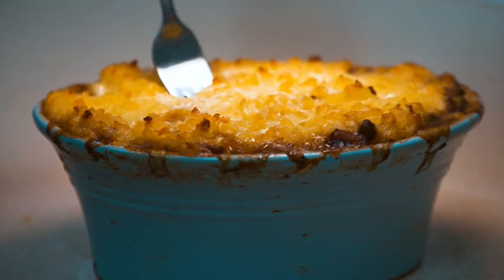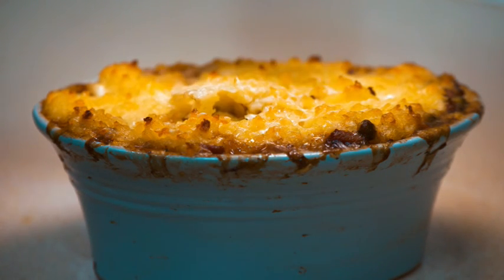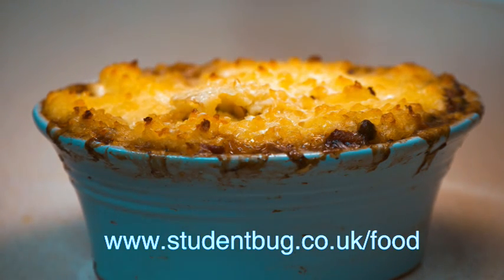Voila. And look, once you've taken it out, it looks like this. Delicious. For more money-saving meals, check out our website.